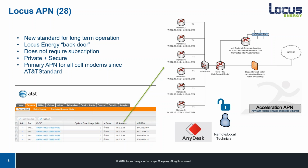So Profile 28 is the standard APN and profile for all long-term operation for modems that support it. So it's ideal. It's our custom APN. We have basically unlimited space on that APN, and they, in fact, all work on the same network together.